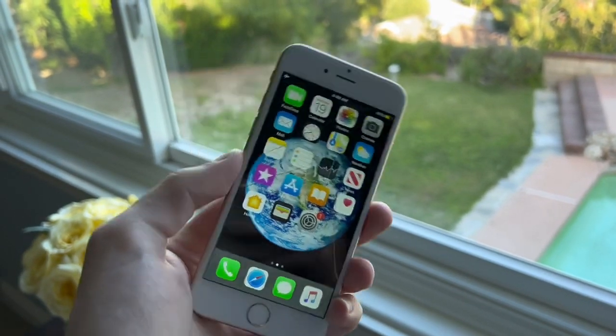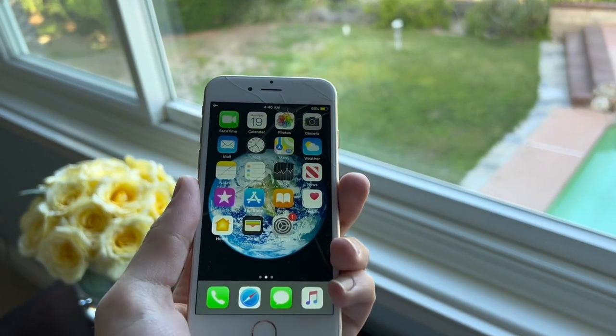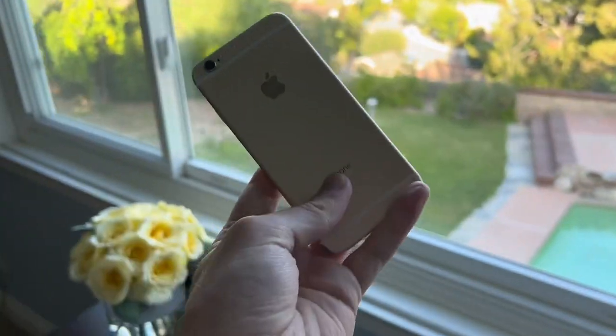How's it going, guys? Today we're going to be talking about the iPhone 6 in 2023. How does it hold up several years later? First off, let's talk about this design. This is a very familiar design that's actually on still some iPhones today.